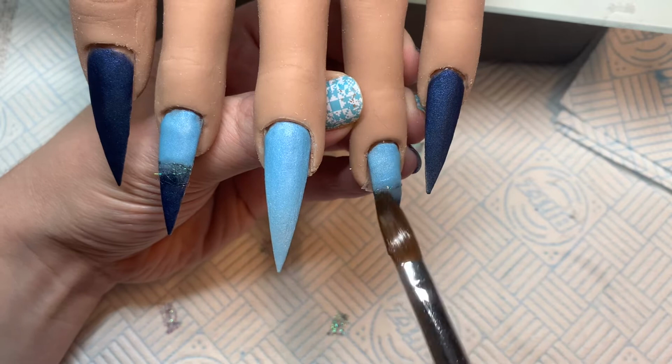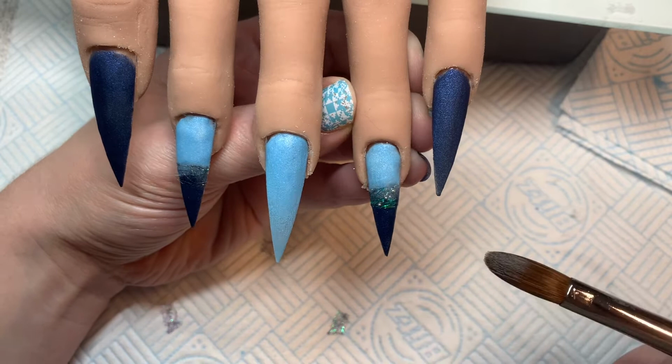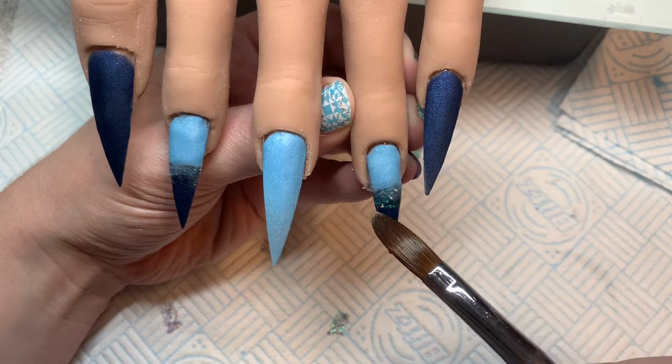So I have just stuck on a small bit over the blend of those two colours. Now, when this shifts in the light, you will see how amazing this is. And then what I'm doing here, I'm just putting in three silver, I think these are the 2 mil caviar beads.